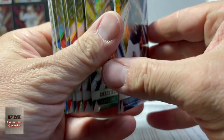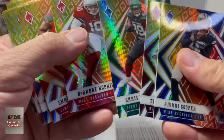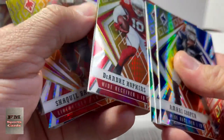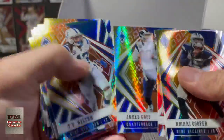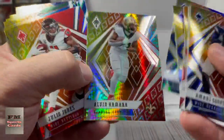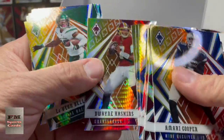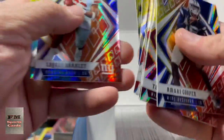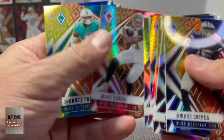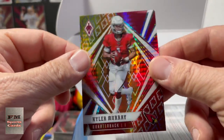Amari Cooper, Terry McLaurin, Chris Herndon. Chris Herndon got a freaking second year card, okay. DeAndre Hopkins, Golden Tate, Kittle, Barrett, Jared Goff, T.Y. Hilton, Alvin Kamara, Julio, definitely put him up on the board. Ezekiel Elliott, Dwayne Haskins, Le'Veon Bell, Kyler Murray. Him to the side, Saquon, Mike Evans, Devonta Parker, Philip Rivers. Let's check out that Kyler Murray. It's nice. It's nice.